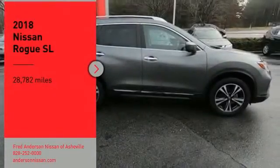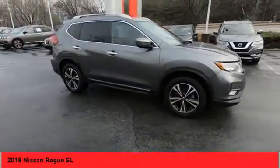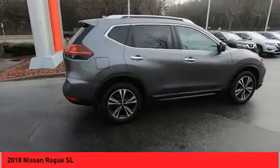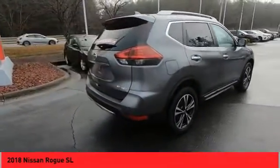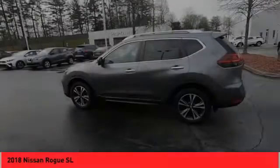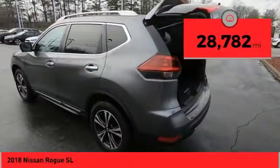We are pleased to show you the 2018 Rogue. The stylish Rogue gets 27 miles per gallon and still boasts nearly 58 cubic feet of cargo space. With a 5-star side impact safety rating and confident handling, the Rogue is more than you expect and everything you deserve. This vehicle has less than 30,000 miles.